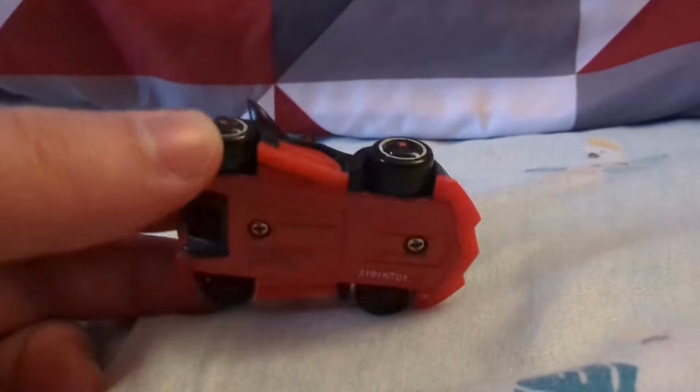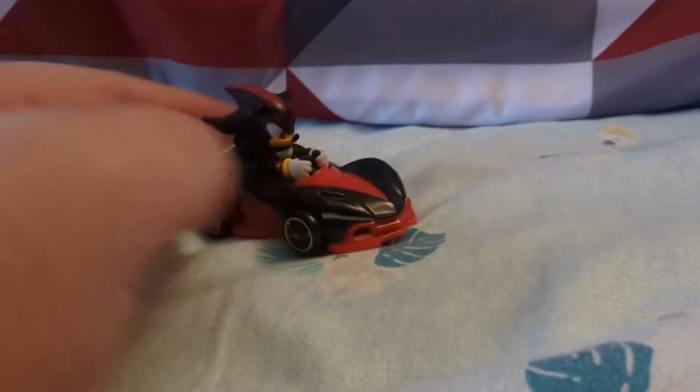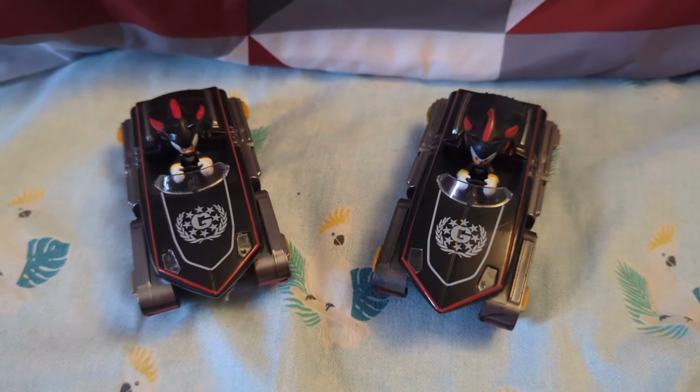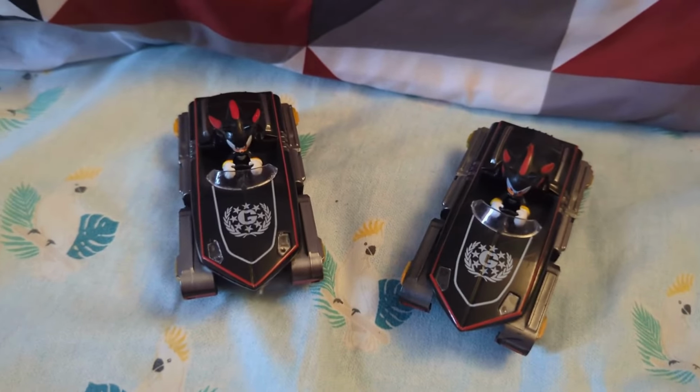This is about Hot Wheels size, and for the most part it can work on Hot Wheels tracks, but not really. So that's kind of unfortunate. But yeah, it's pretty cool actually, because the proportions look better. Shadow looks better in this car than he does in the other car. I don't know, something about him being bigger works for me. And yeah, it's pretty cool. By the same company, NKOK, I think it said. They made those RC cars.